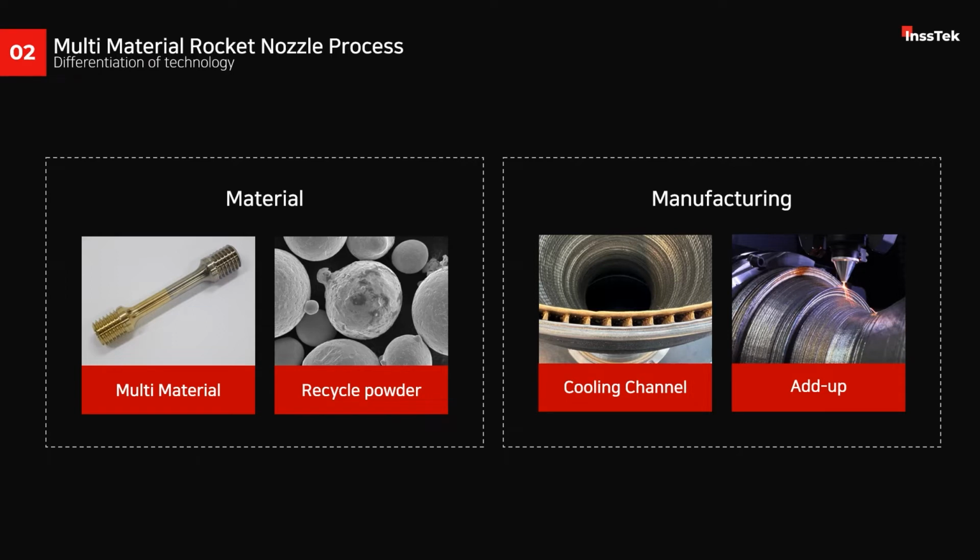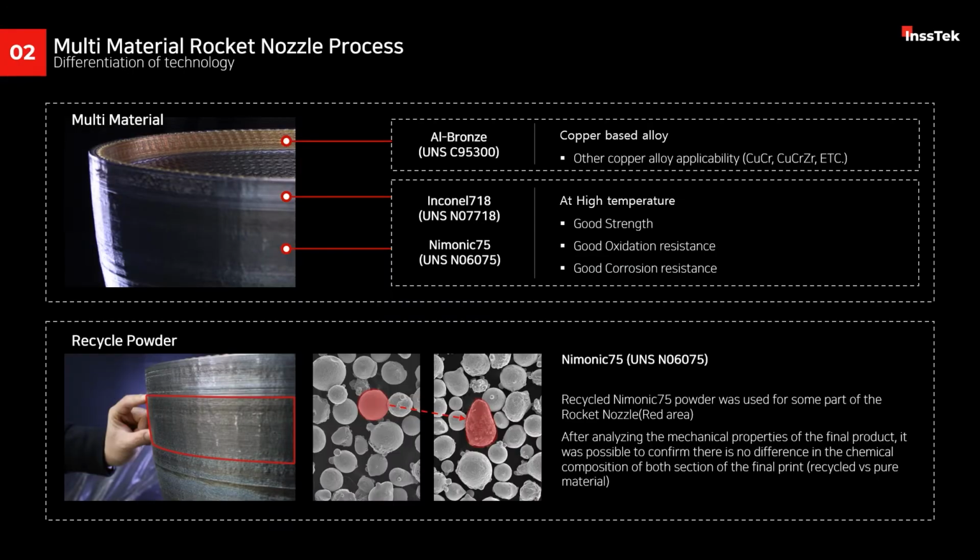Therefore, at this stage, it has been produced with a focus on confirming the feasibility of implementing various technical features. The nozzle was made of multiple materials. The outside was made of Inconel and Diamonic 75, which belong to nickel-based alloys that are resistant to hot environments, and iron bronze was used to make the inside in order to estimate the applicability of copper-based alloy.